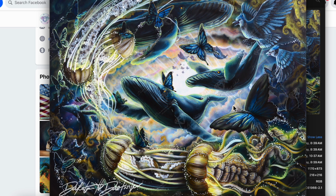So I imagine that. But all of these butterflies, look at them. They're gorgeous. They're going all the way around the painting. I'm probably going the wrong way. The jellyfish are going this way, and they're in a stream, and then all these butterflies are coming up out of them. We've got these beautiful whales as well going through the middle of the picture.